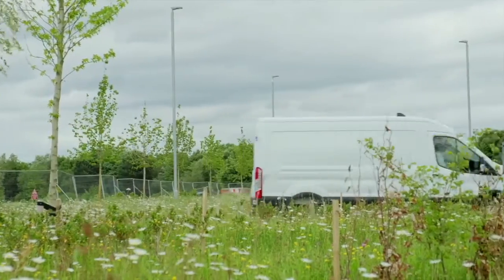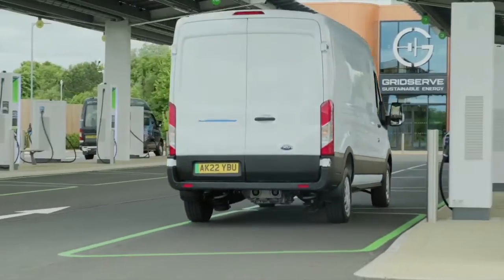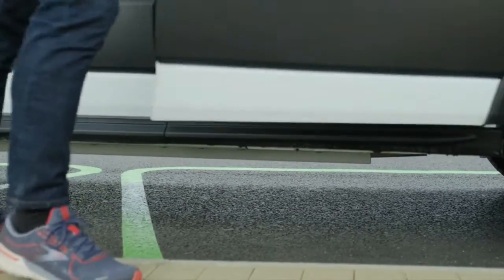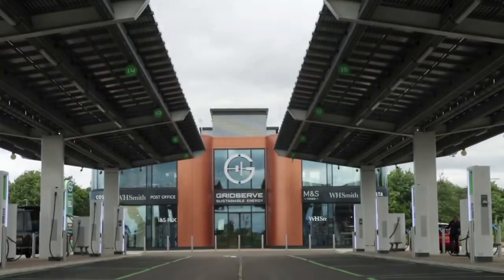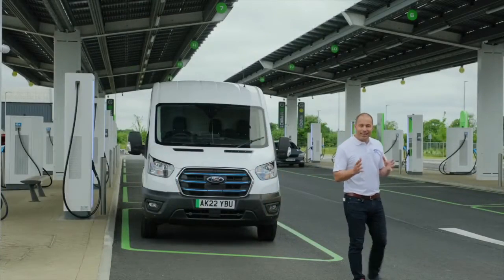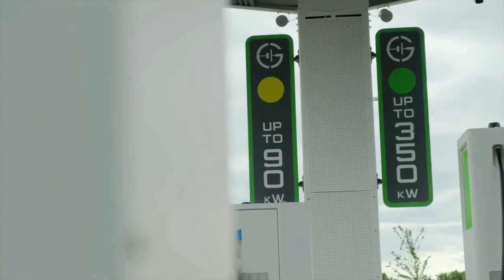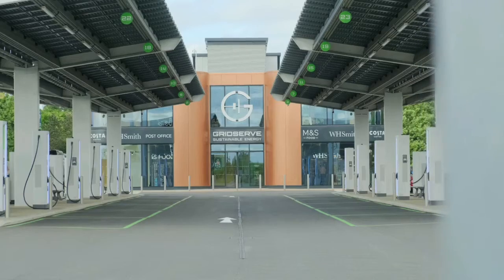Where will you charge and how long will it take? Fast charging at an electric forecourt like this new GridServe facility here in Braintree, Essex is definitely the way to go when you want a quick turnaround, because they have reliable, super fast charging on site for up to 36 vehicles.